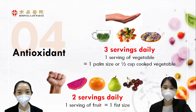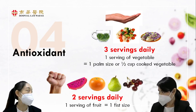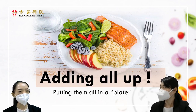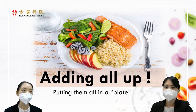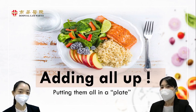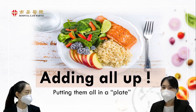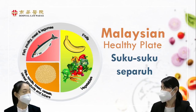Thank you, Yeon, for sharing all the other important nutrients. Now that we have discussed the 4 major nutrients for our muscle health, which are protein, vitamin D, omega-3, and antioxidant, but Yeon, is there any easier way to add all together into a plate or into a meal, food we actually eat, rather than just talking about the nutrients? Well, we can easily obtain all these important nutrients by practicing healthy eating with the concept of suku-suku separo, which is a Malaysian healthy plate method.